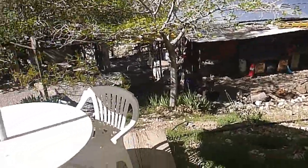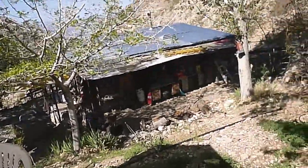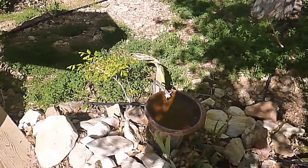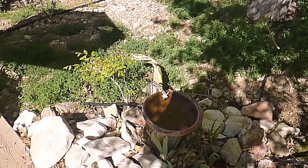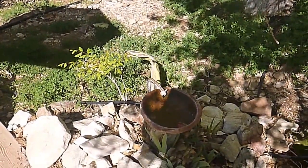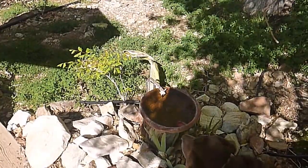Probably the coolest thing to me about this cabin out here is beyond the drinking water, the well. They do really, really neat things with the overflow. Up here they have a couple of these bird baths.